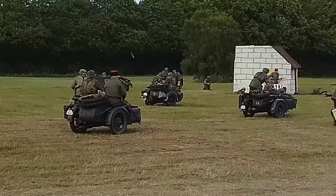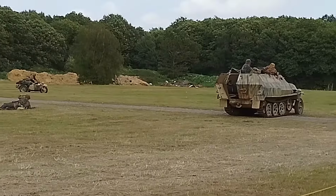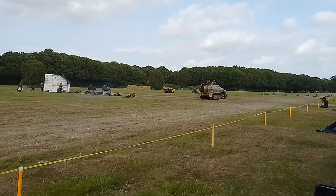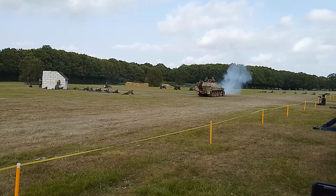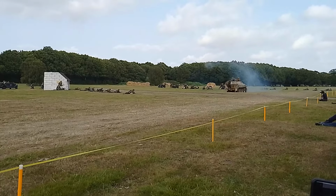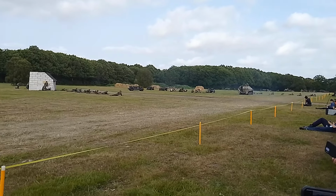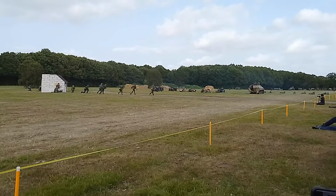So to the rear, an American tracked vehicle comes in, and the Allies open fire. They have spotted the motorcyclists, they've spotted the German troops. German motorcyclists bravely come forward in the field, providing cover for their foot soldiers behind. And the German half-track fires into the Allied troops. The German half-track moves forward again, but the Allies in their turn are pressing forward.